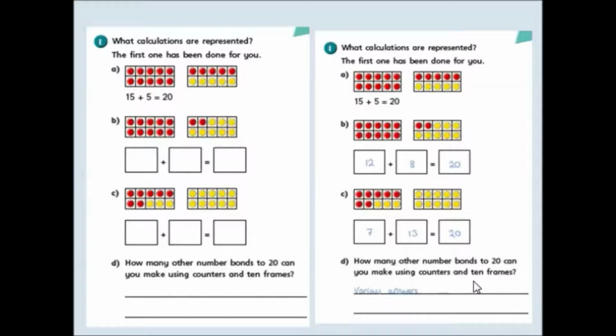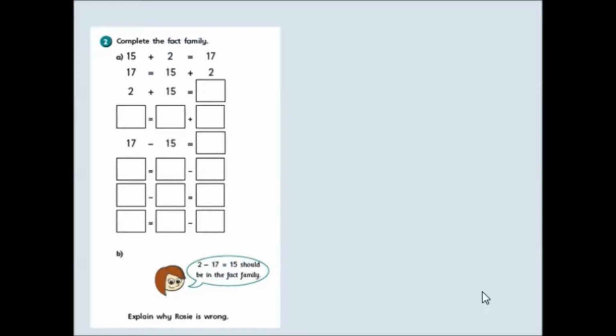So you might have had 6 plus 14 equals 20. You might have had 19 plus 1 equals 20. You could have had 10 plus 10 equals 20. Just get a grown-up to check for you that yours all add up to 20 before you move on to the next activity.